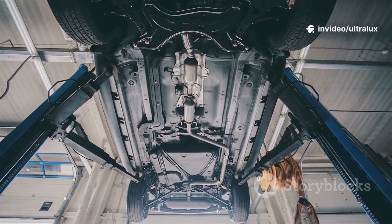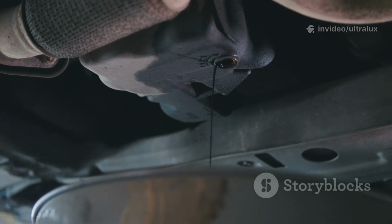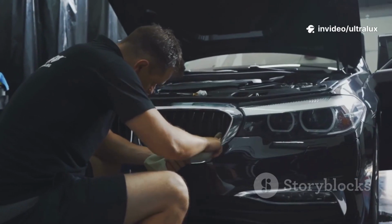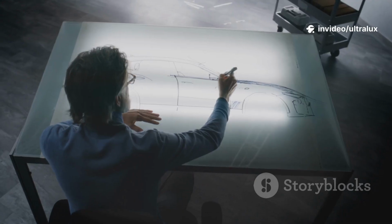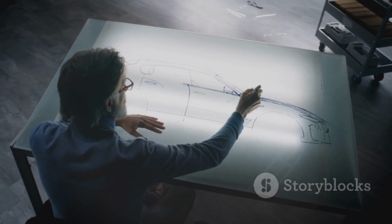Back in the factory for final inspection. Lifted up for undercarriage checks. Technicians torque check and examine components. Engine fluids checked and topped off. Into the detailing bay for meticulous cleaning and polish. Close-up, fingerprints and dust removed. Final QC manager walks a long checklist. Final sign-off, stamp or nod of approval.